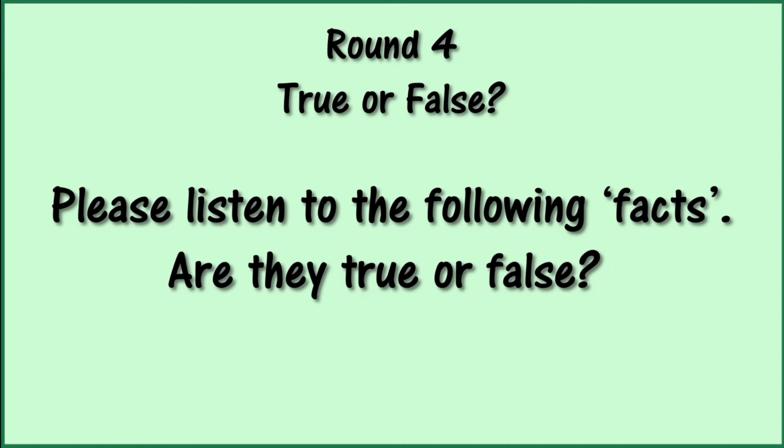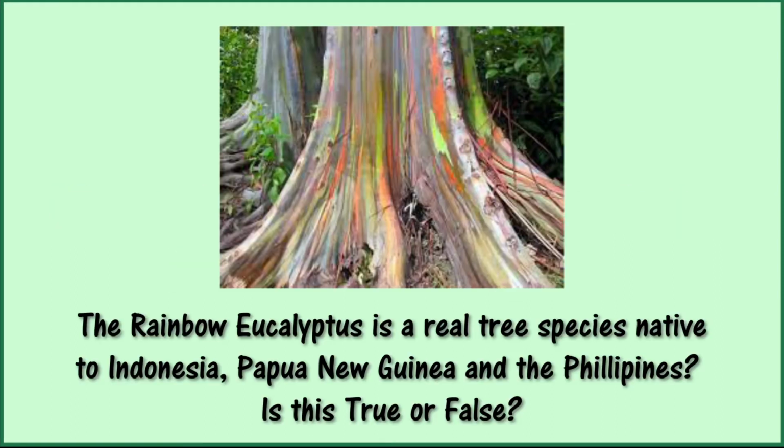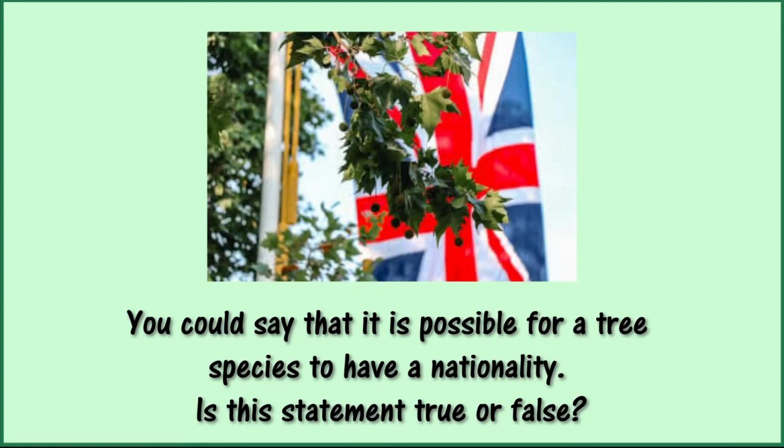Round number 4 challenges you to decide whether the below is fact or fiction. It's a true or false round. Number 1. The rainbow eucalyptus is a real tree species native to Indonesia, Papua New Guinea and the Philippines. Is this true or false? Number 2. You could say that it is possible for a tree species to have a nationality. Is this statement true or false?